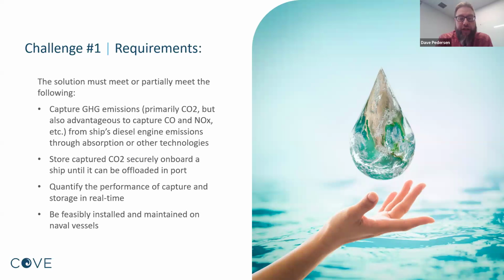So this is a challenge where we're taking weight and putting it up high. As a naval architect, that's the last thing I want to do. But that speaks to the very technical challenge behind this: how do you do that efficiently and integrate it within a ship and store all of that material so that you can then offload it later on? Next slide.